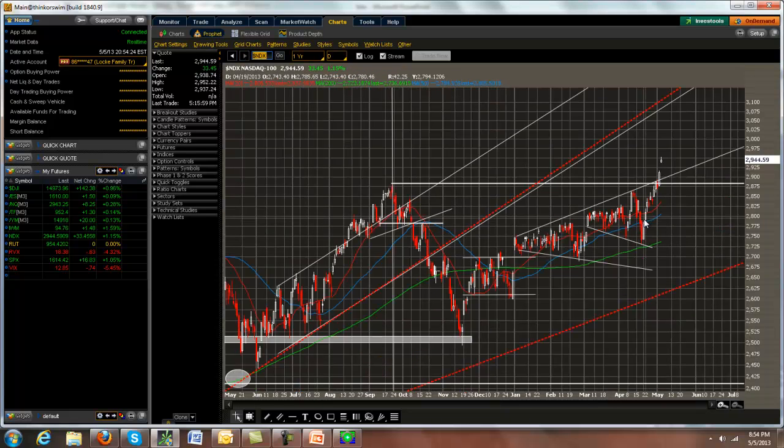Look at this nice rip up here. We had a broadening pattern coming in, and usually when we break a broadening pattern, we measure from here to here. We add that on to where it broke out, and in this case it's going to give us a target of 3030, which is up in this range. Again, I would expect a consolidation sideways prior to that point, but that is our current target.